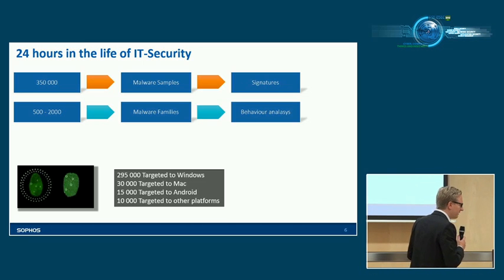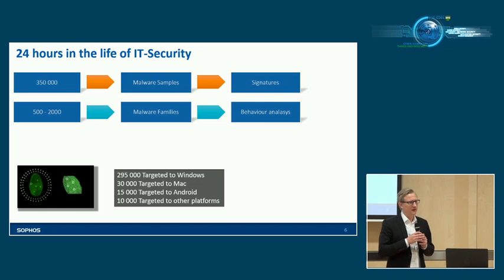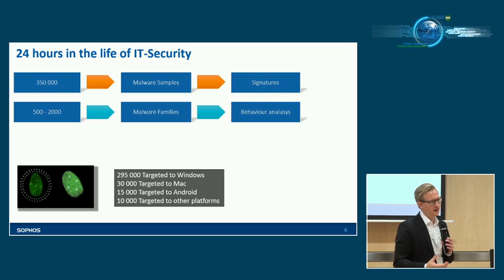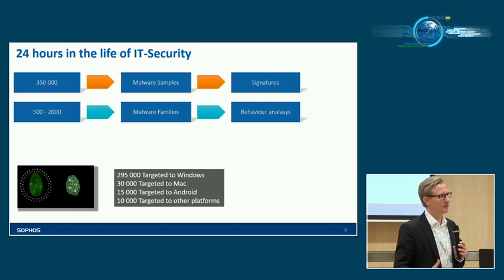And this is where the behavior analysis is really efficient at detecting. So we can instead see, okay, this family creates this type of infection on your endpoint, and then we can collect that behavior and create a definition for that, and basically protect that endpoint against that malware family.